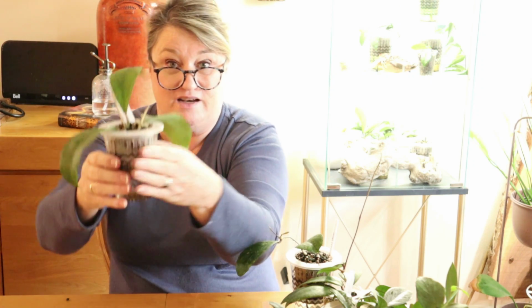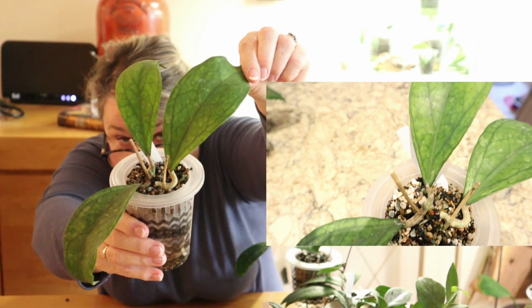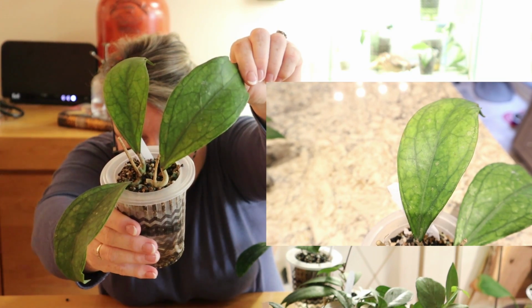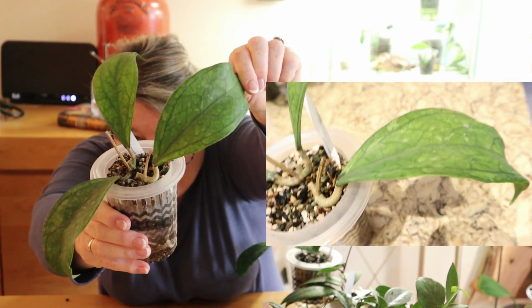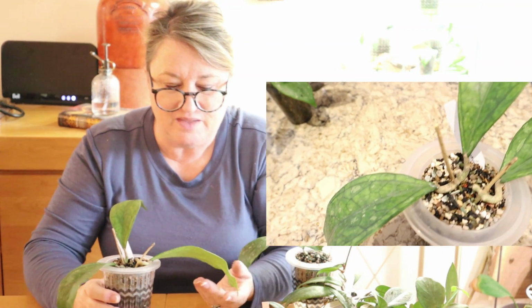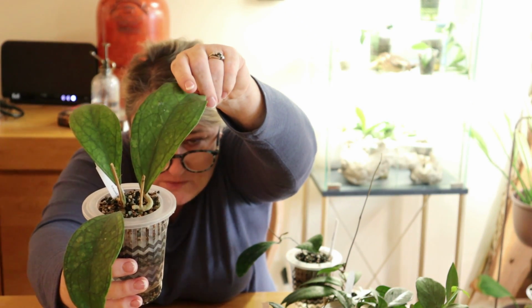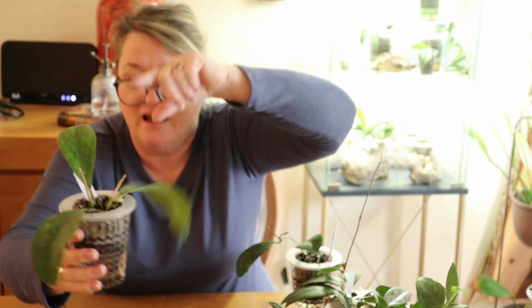Now I have a vitellinoides which doesn't look like this, so I'm assuming that this is a different variety within that family. This one I am really excited about. This is the Hoya Germany, SP Germany, and I actually saw this on Amy's channel, Wolfgang's Mama, and she got one, and I was like, oh my god, I love that plant, I need to get it. So this is another plant I imported, and again this came from a Hoya in Thailand, and I just think it's stunning.